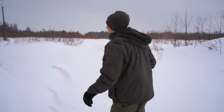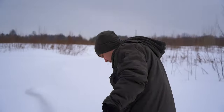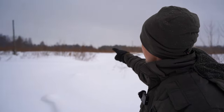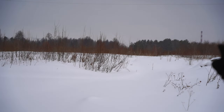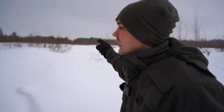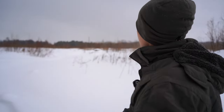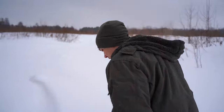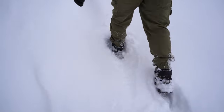So, I think we are on the right place. Oh my gosh, that's a lot of snow over here. And if I'm not mistaken, the GPS coordinates lead us there. This is the field where our airdrop has been dropped. So now we have to find somewhere over here our military crates. Oh my gosh, that's not gonna be easy.